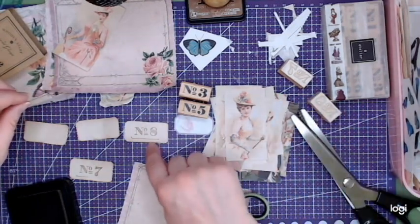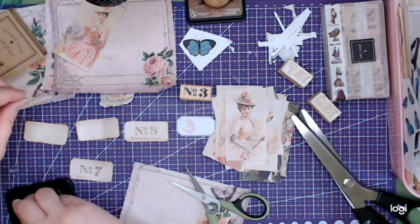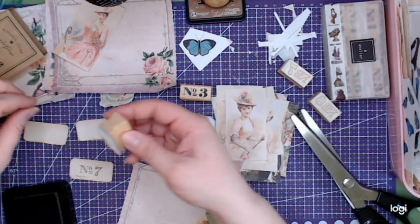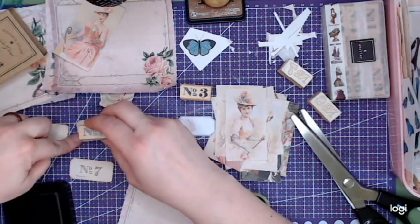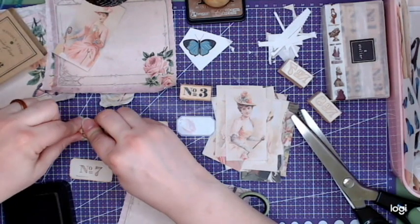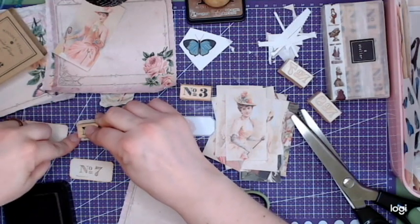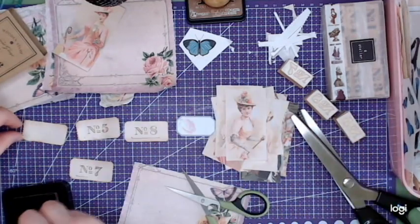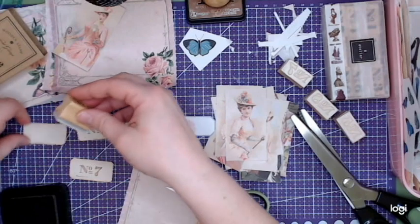And I'm really kind of actually digging the whole little line there from me rocking the stamp. I'm not minding that so much. Kind of like it. This one got put on the block a little wonky. These are fun. I love your tickets, Emily.